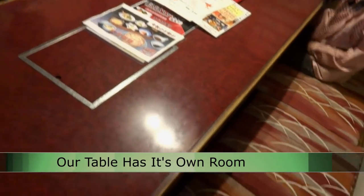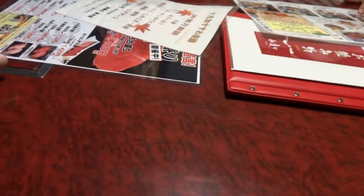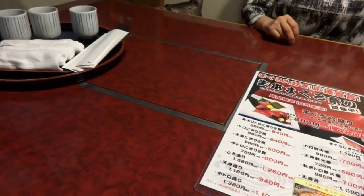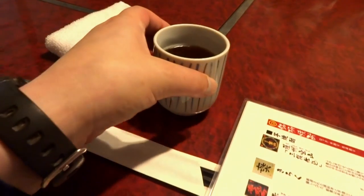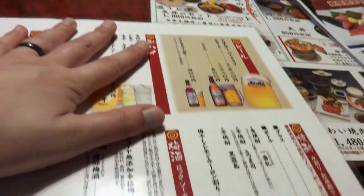All right. We're at our table. Oh. How do I get in there? Oh, okay, you put your feet in here. There we go, I'm in. Arigato. Arigato. We will start it off with some tea and looking at the menu of drinks. Which looks really good. Aha, here we go.